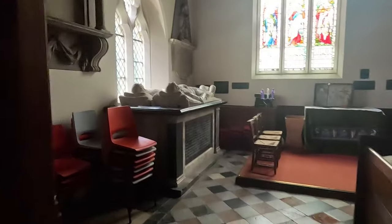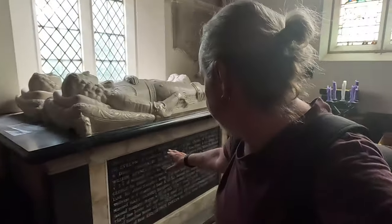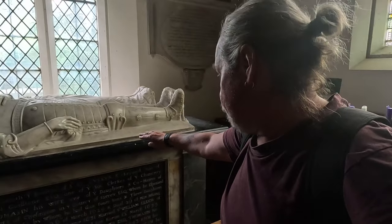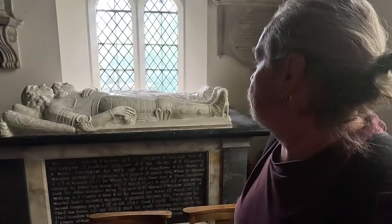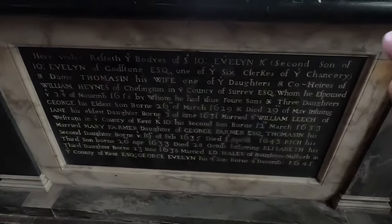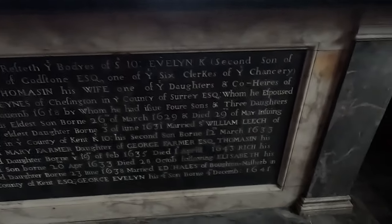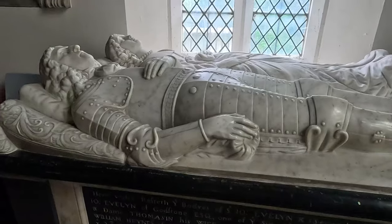This is what I was looking for. The tombs of Sir John and Lady Evelyn. Famous tombs. Sir John was involved in the preparation of gunpowder, which was a prominent industry in the area. And it was part of the Evelyn family, the famous Evelyn family. Here underlies the body of Evelyn, second son of Evelyn of Godstone. 1643, 1641. Isn't that amazing? Absolutely stunning.